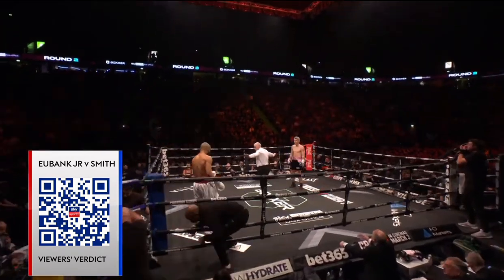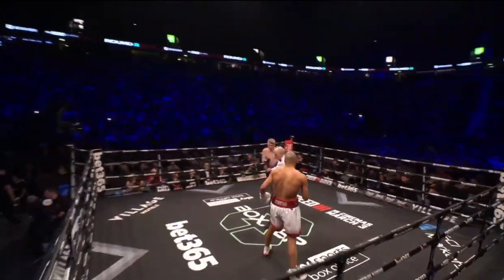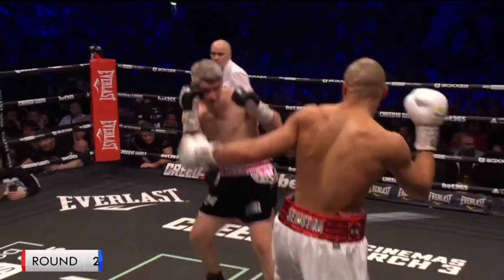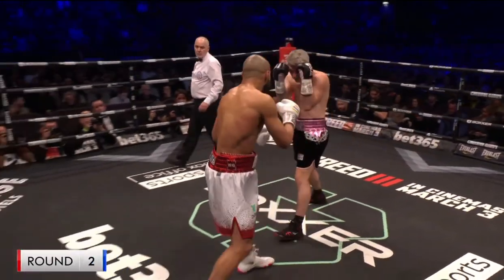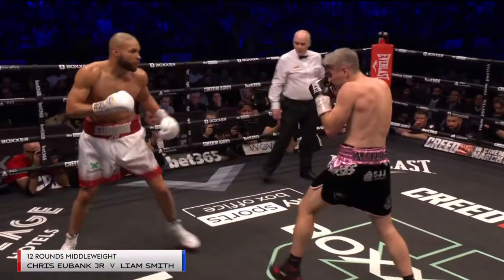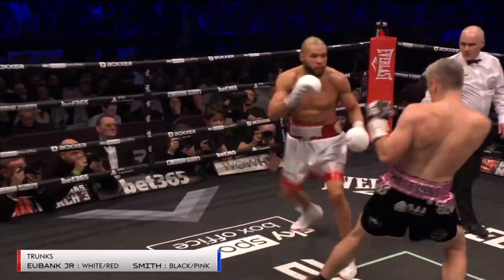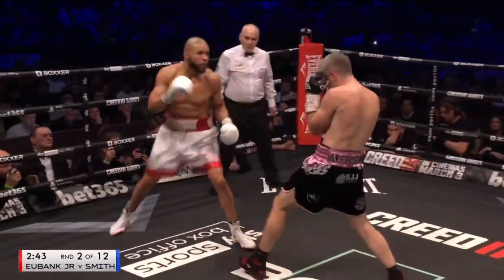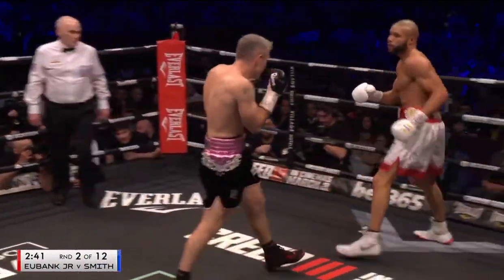Second out, round two. So into the second, Liam Smith with Joe McNally and Declan O'Rourke steering the ship in the corner. Ross Amber in their brother Paul as well. Eubank with Roy Jones Jr. Ronnie Davis still a part of things, looking to try and get onto that jab.